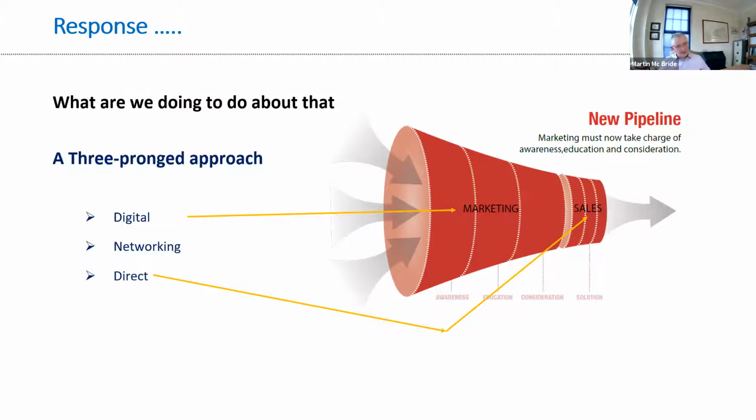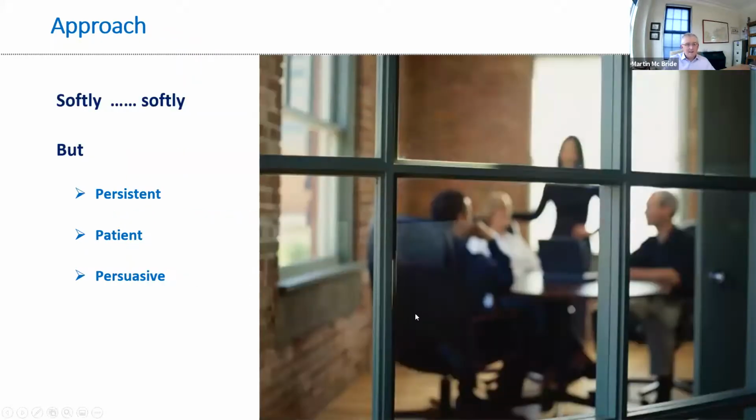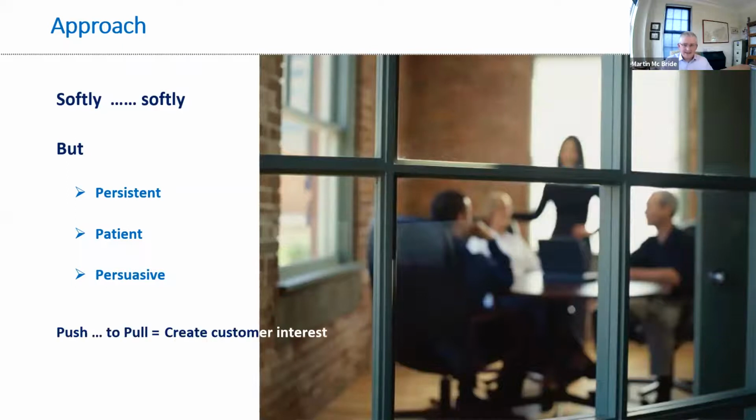Some of us, unfortunately, are in a position where we have to learn to do it ourselves, and we do need to learn to do it ourselves, not random posting as though it's our buddies on Facebook. Strategic posting, strategic content development, so that we're more clinical about the way we release those messages out into the market. Softly, but persistent and patient and persuasive, and consistent as well, is a word I should probably add to that slide. So we create customer interest.